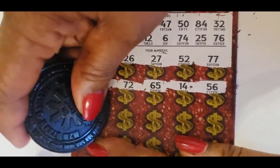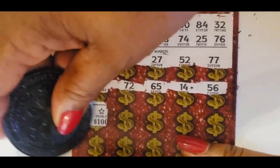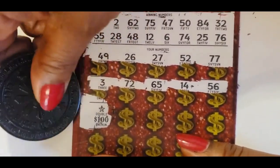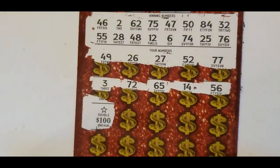Row is a doubler. Oops, I already scratched it, so I'm gonna just do it for $200. $200. Needed that.